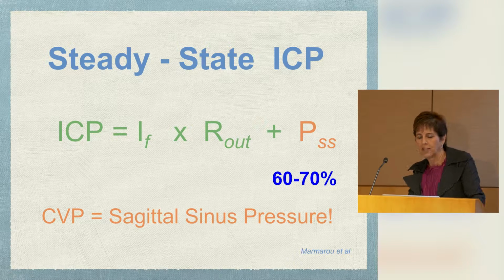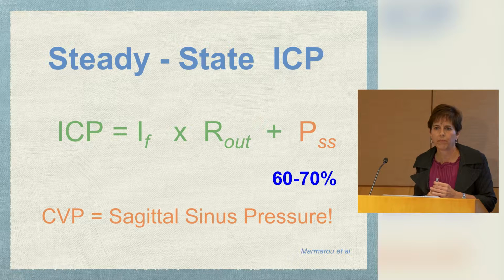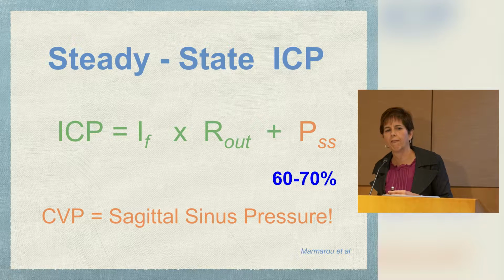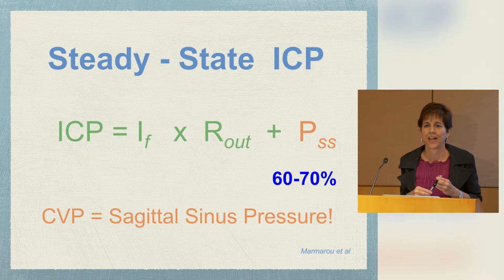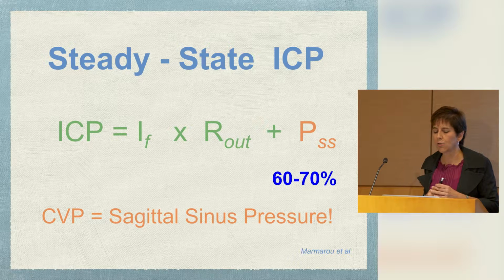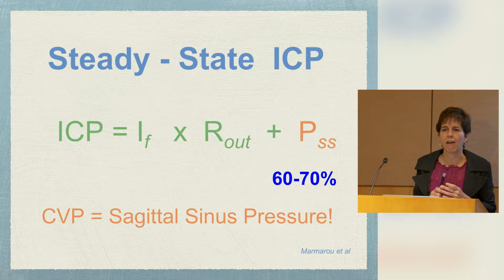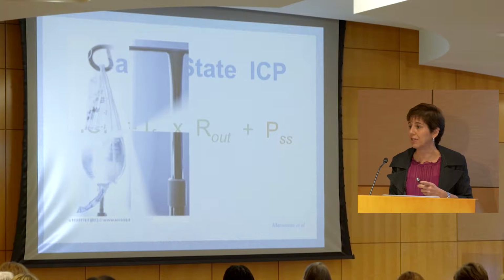Now the formula for ICP, if you look at a straight formula, is CSF production times resistance to outflow plus the sagittal sinus pressure. The sagittal sinus pressure actually makes up 60 to 70% of your ICP. So does anybody know what normal sagittal sinus pressure is? Okay, I didn't either. What's normal CVP? 5 to 7? Well, your CVP is equivalent to your sagittal sinus pressure. So what kind of things do we do every single day in the ICUs and on the floor that increase your CVP? That too. Suctioning does that too.